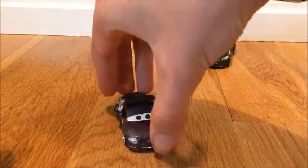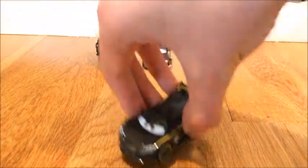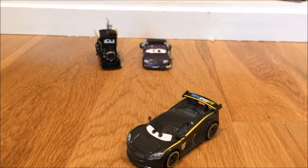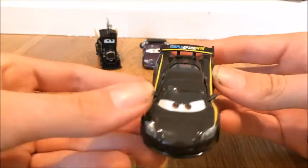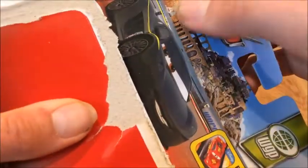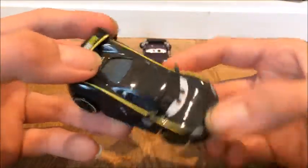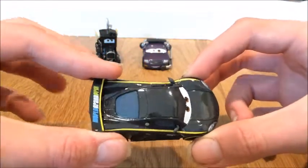And now, last but not least, Lewis Hamilton. Now, you can see straight off the bat, he is not a black color because he's not pure black. Because when you look on his card, here's his card, he is a full black color, but on the die cast, he's not pure black. Well, he is black, but it's a very, very dark gray.